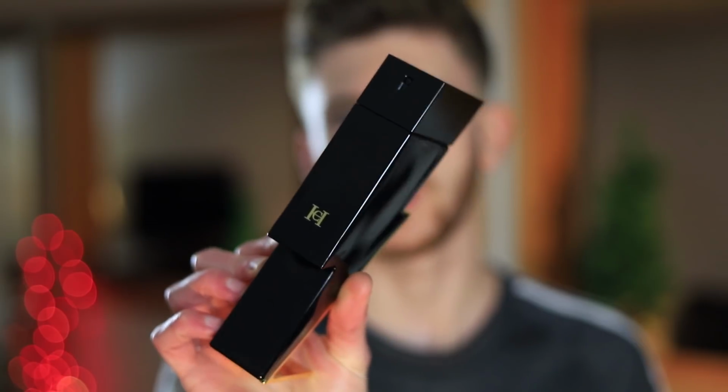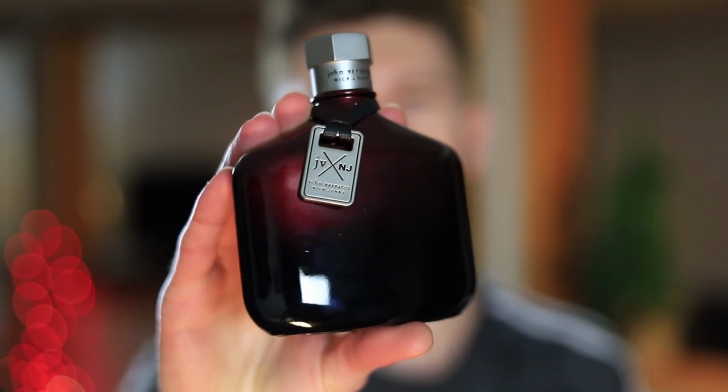Going to be a full review on this one soon. It's not bad. It's nothing groundbreaking. It's nothing new. I'm not really expecting it to be. It's an alright scent. On Sunday, I went with John Varvatos Nick Jonas Crimson.